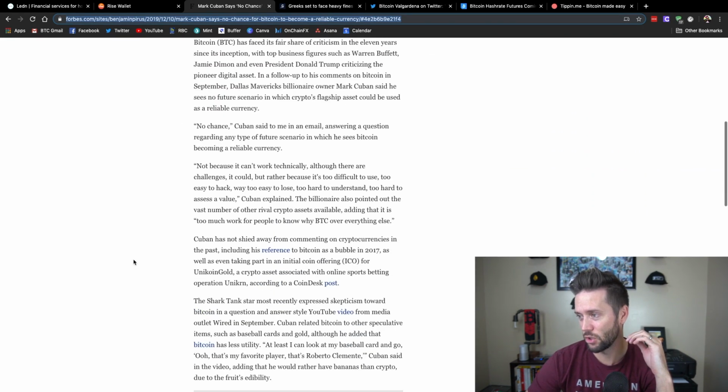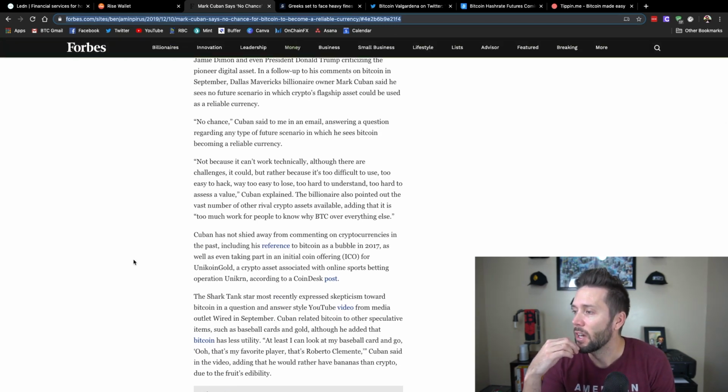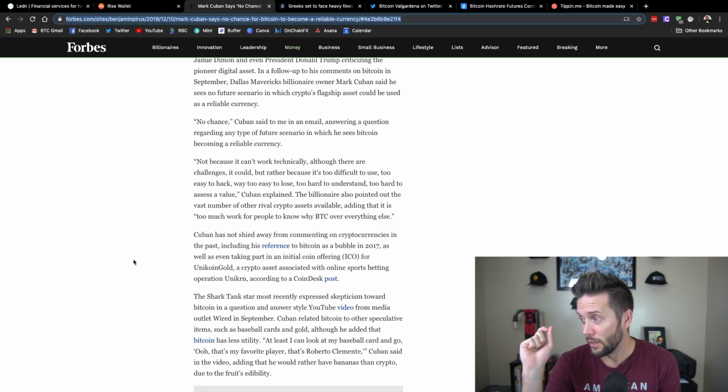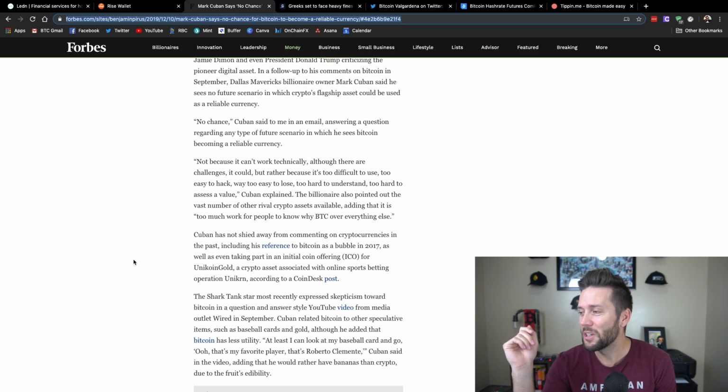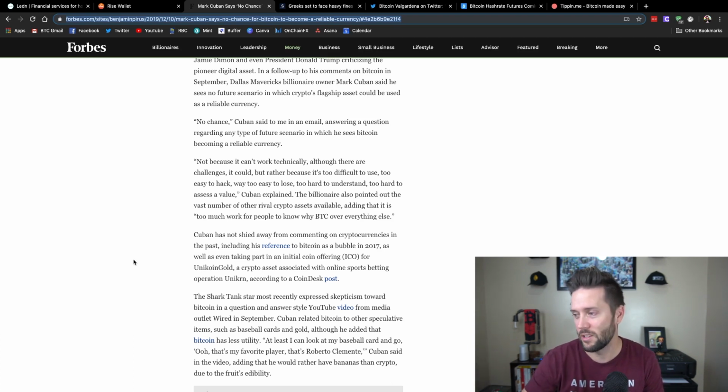So let's dive into the actual quote here. When asked, he said there's no chance of seeing a future scenario in which he sees Bitcoin becoming a reliable currency. Not because it can't work technically, although there are challenges, it could, but rather because it's too difficult to use, too easy to hack, and way too easy to lose, too hard to understand, too hard to assess a value. He said it's too much work for people to know why Bitcoin over everything else, in reference to rival crypto assets that are out there as well.